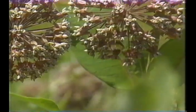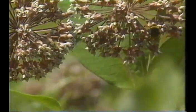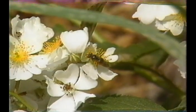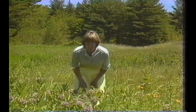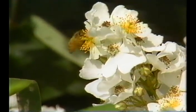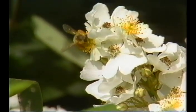Look at all these bees flying around this field of flowers. What do you think they're doing? Eating. All things eat to stay alive. And bees live on the nectar, or the sweet juices, that the flowers make.